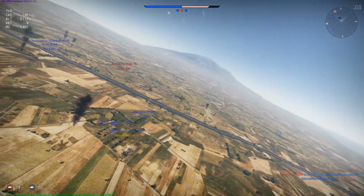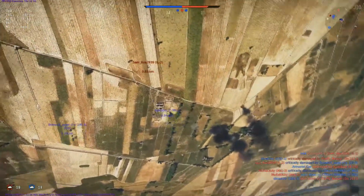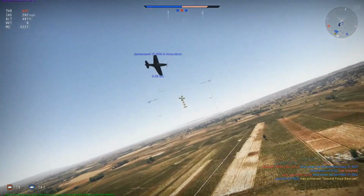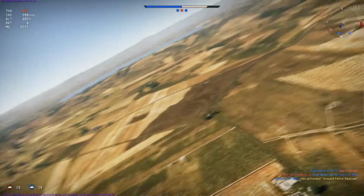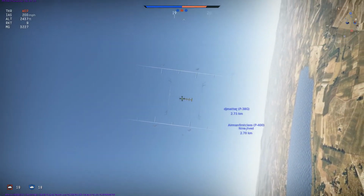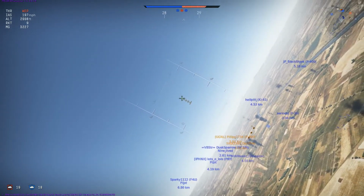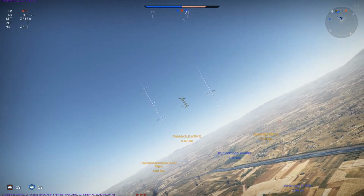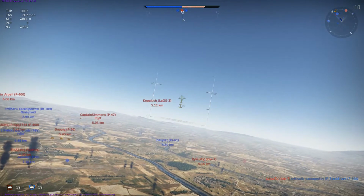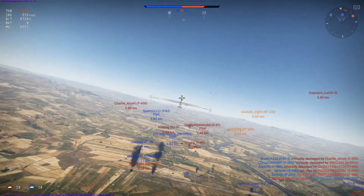Okay, what do we got? An IL-2 down low. Well, everybody get out of my way. Now this P-47 is big and cumbersome, and you really don't want to get it into a big furball, a real turning dogfight.